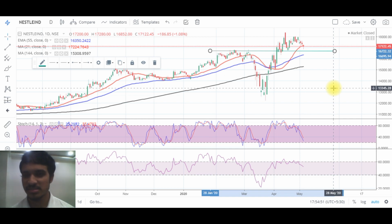If the breakout of that resistance line happens, then you can expect a few bearish candles again on the daily time frame. But overall, the stock looks bullish. 16,800 will be a good level to enter. Even currently you can enter.